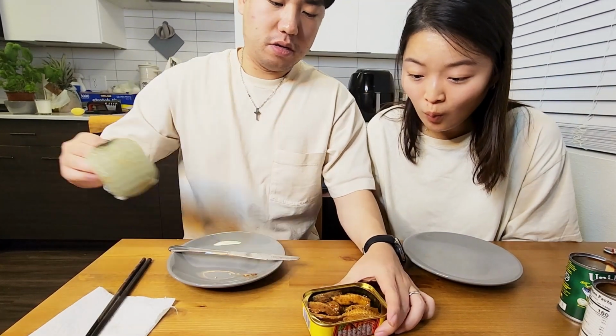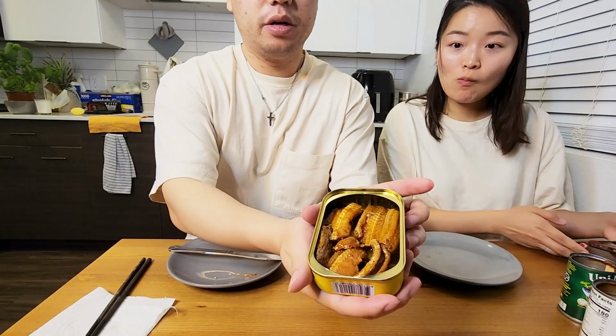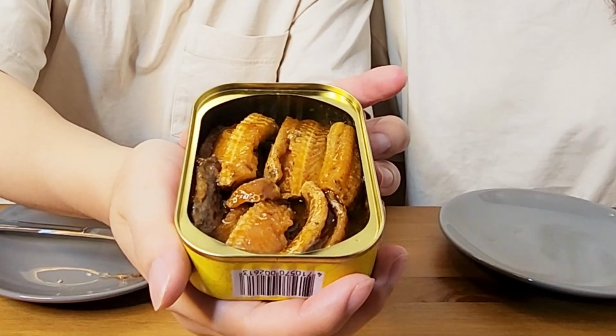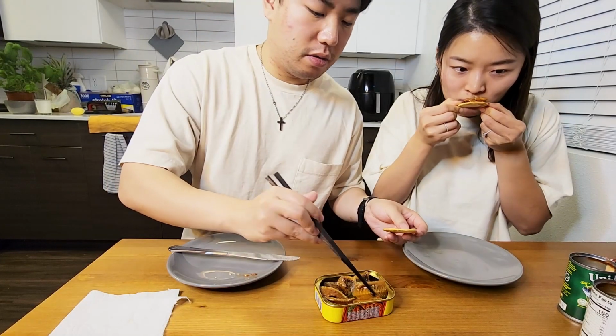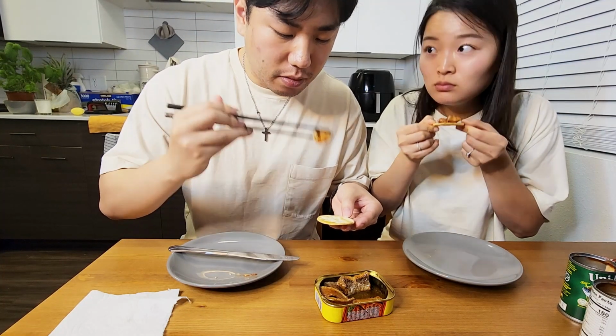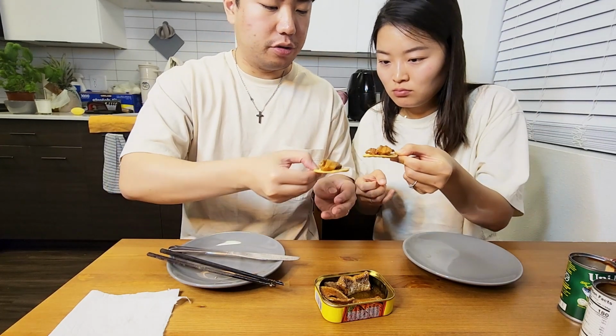Wow. I think I should take a video. Yeah, I can show it like this, baby. So it looks pretty legit. Nice thick chunks of eel in there. Here it is. I'm gonna give it a go. It smells good. Kind of sweet. Cheers. Cheers.